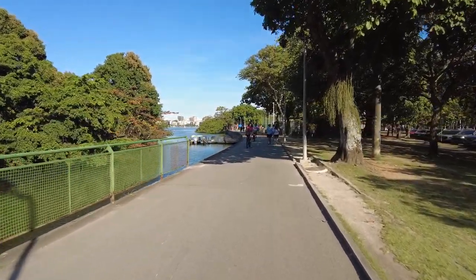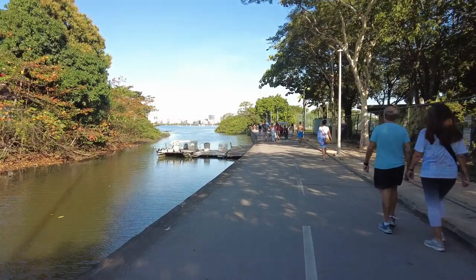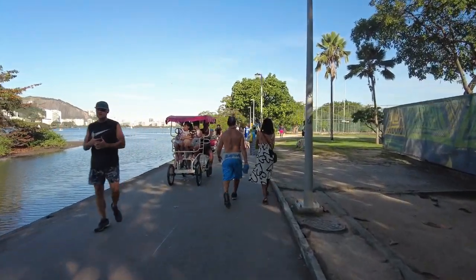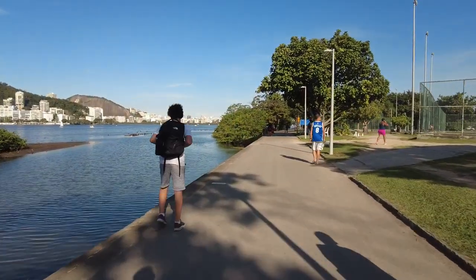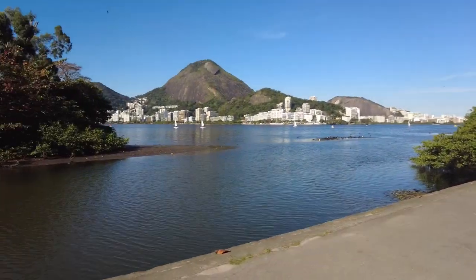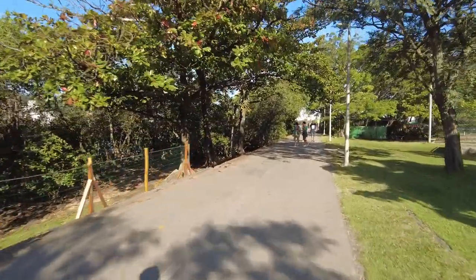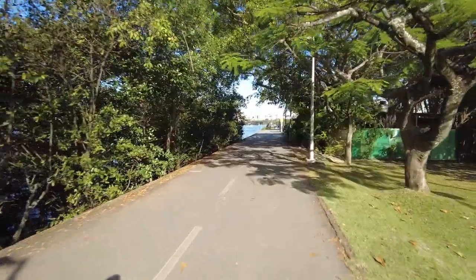I think there's a park up ahead here. I'm not sure, I don't remember. I have to remind myself, I haven't been here in months. Thank you. Jesus. Abandoned soccer field, and let's just stay right in the middle. I honestly think no one knows which side they're supposed to be on sometimes.